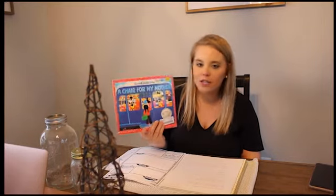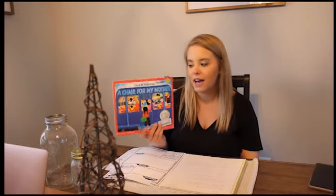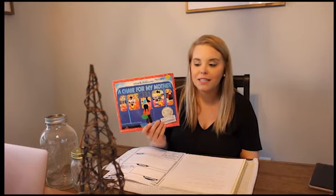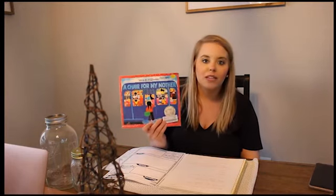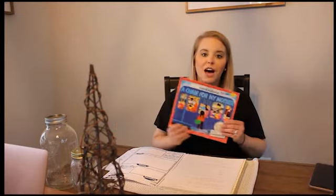And we're going to be talking about characters, setting, and events. Talking about the beginning, middle, and end of a story, and being able to sequence it and retell it, okay? That is a big standard we always practice and one that we do all year long for first grade. So I hope you enjoy this book, and we're going to talk about some things throughout it.